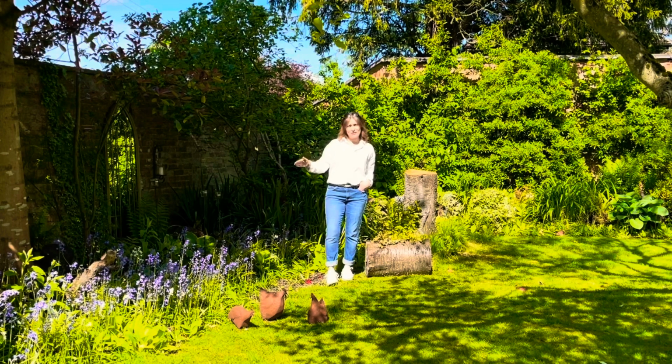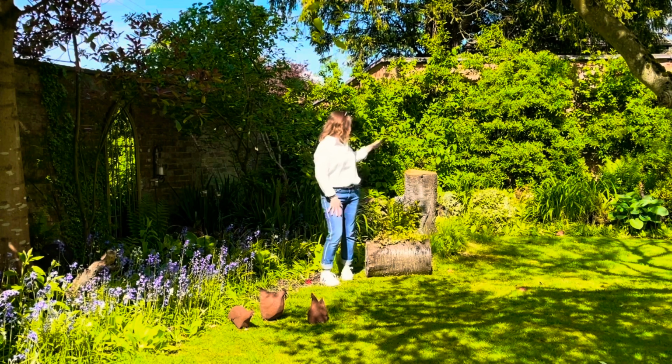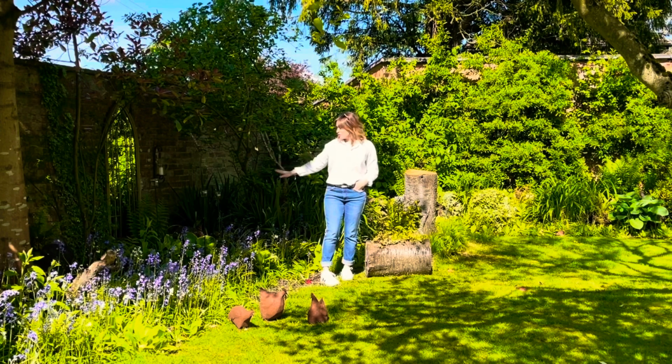And so now is the time to do this for me. We've got lots of bluebells which are just going over. The ones on this side have already gone to seed and these ones are just going. So let me take you back about 6 to 8 weeks and just show you what was in this border then.